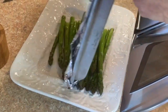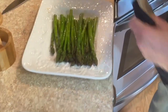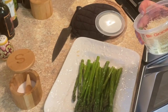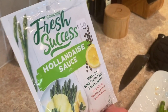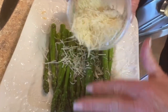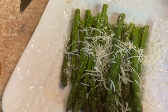For this, I thought it would be nice to drizzle a little bit of Parmesan cheese over it. You can also, on either one of these, do a hollandaise sauce, which you can buy in packages at the grocery store, or if you're real extra energetic, make your own as a lemon white sauce. But on this one, I'm going to drizzle a bit of Parmesan cheese. You don't want too much. You don't want to take over that beautiful flavor of the Michigan asparagus, but that'll add a little bit of a nip to it.